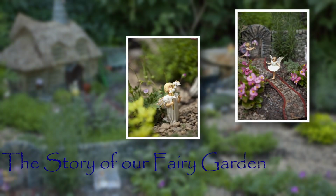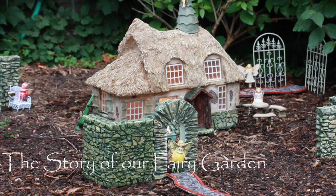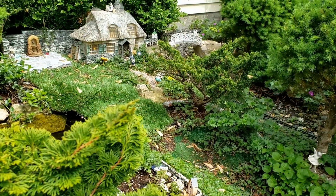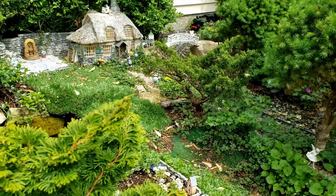This is the story of our fairy garden. How we went from one simple house to a small village with a pond, waterfall and model railway.